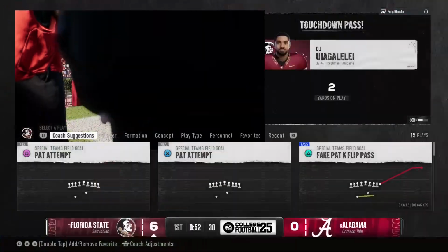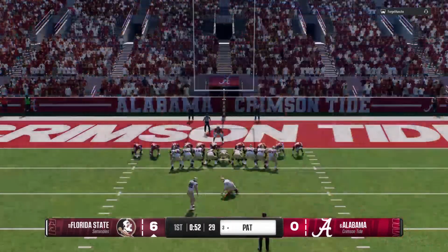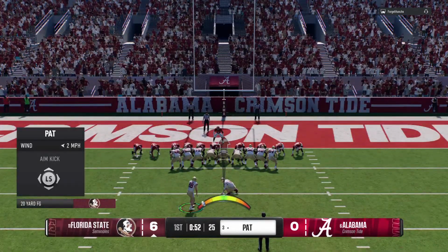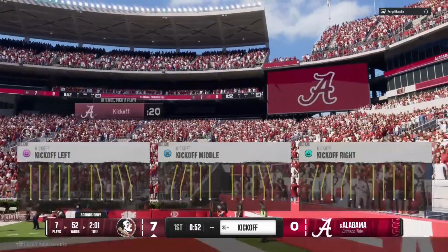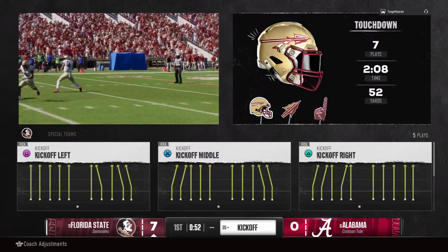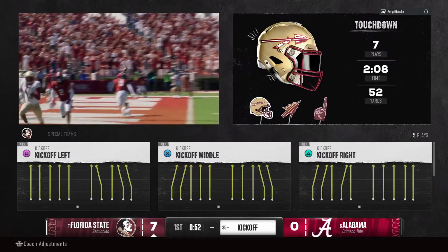First drive of the game, they matriculate it down the field, put themselves in a goal-to-go situation on 3rd down. It's not going to be easy throwing it, but they win the matchup, accurate throw, and they get paid. And he's got the extra point, and it's 7-0 to start this one. That last drive covered 52 yards on their way to the score. And it was finished off with a 2-yard touchdown toss.